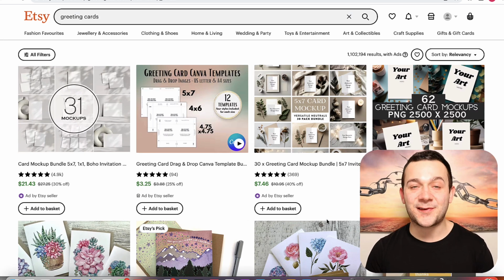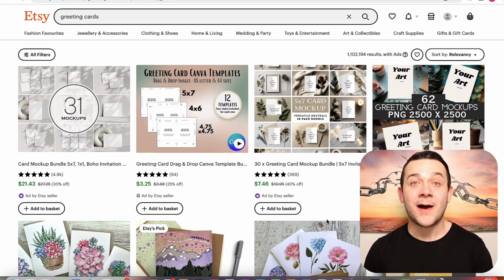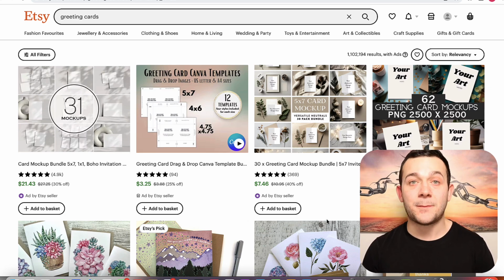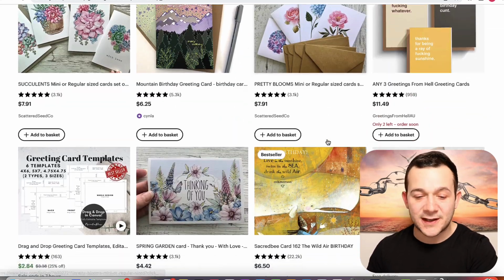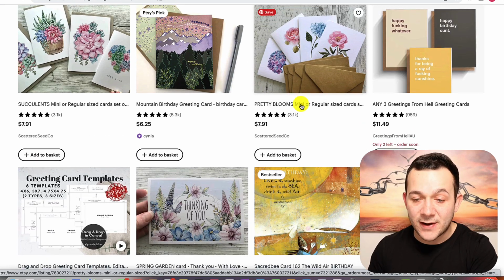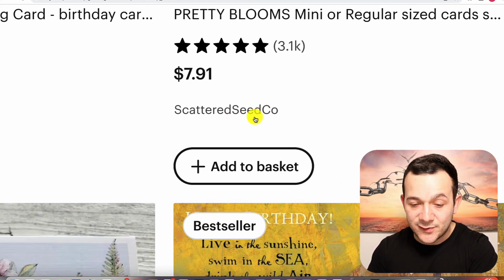And every one of these listings have been uploaded to Etsy by different Etsy sellers. But we want to know which of these Etsy sellers are making the most money, as I mentioned, so we can replicate and exceed their success. And in order to find out which of these sellers are making the most money for this first step, what you want to do, guys, you just want to scroll through these different listings. You want to look at which of them you like the look of, and you can see the name of the Etsy seller right here, right? So I kind of like these ones here, and the name of this Etsy seller is Scattered Seed Co.